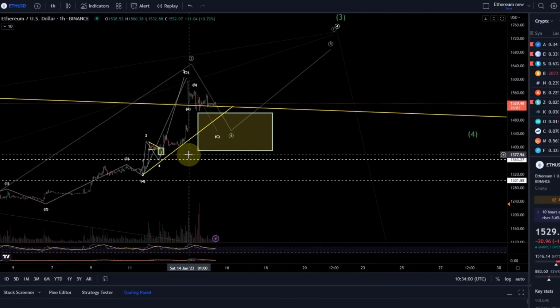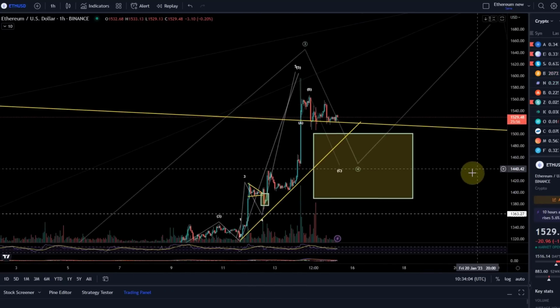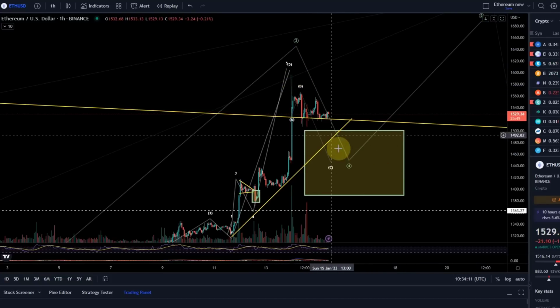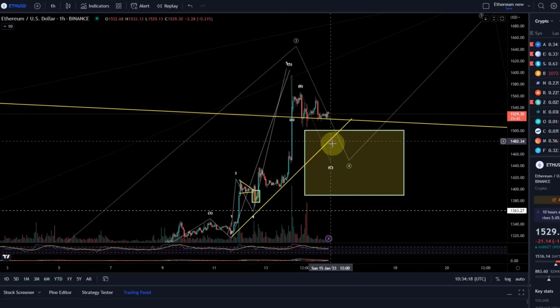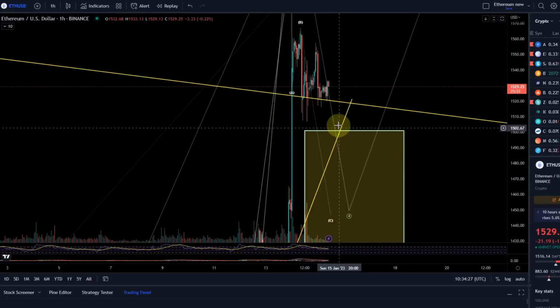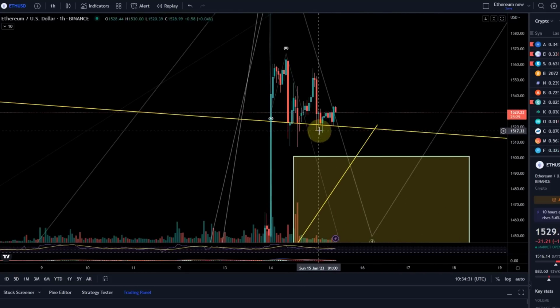But I also bought some ETH for regular DCA. So what could this be? I'm quite confident that this could be the fourth wave now, looking at the length of it. It's not retracing that much. It's hovering above this support area. I mentioned to you that the yellow line is probably going to act as support. As soon as we break it here around 1520, then we can expect to get into the green range. Obviously, the condition is that we break this line.